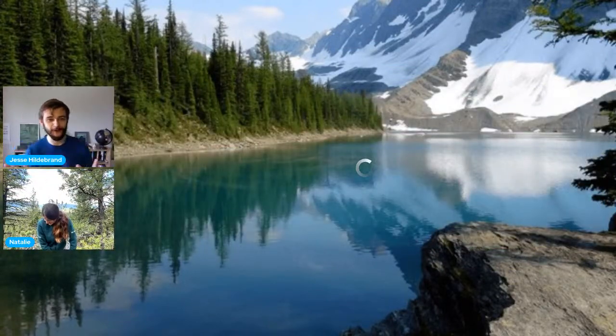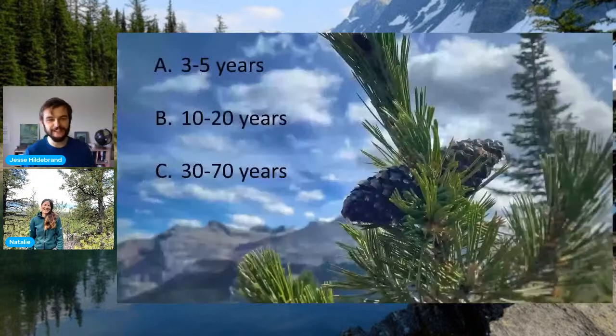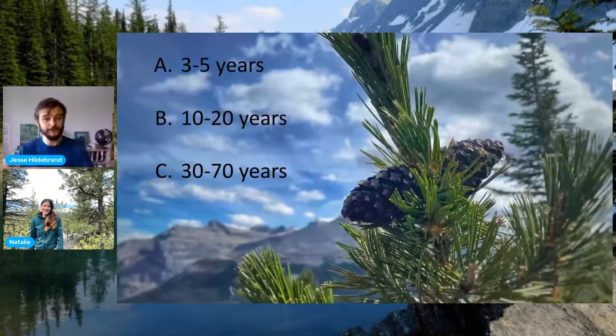Does anyone know how long it takes for whitebark pine to produce cones? Okay, we'll bring up our options for folks: 3 to 5 years, 10 to 20 years, or 30 to 70 years. What do we think? In the chat, if you want to put anything there, feel free, both YouTube and StreamYard. I know Meadow Ridge, you need to go in a minute, so feel free to start sharing questions in the chat as well. But what do we think?